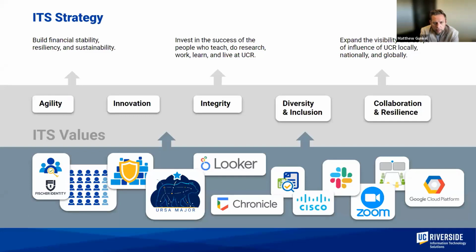So the last one is just bringing this all the way back to the strategy for ITS. This ties into ITS's strategic plan. You can see here how we've stacked this overall concept, the services that we're bringing, the values that we're standing on, and then how this is ultimately driving our strategic vision.